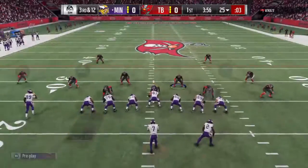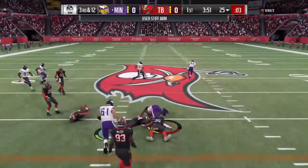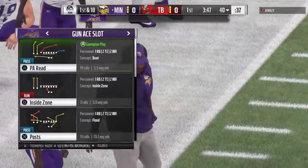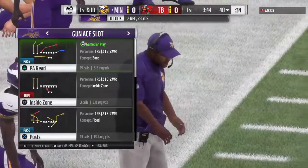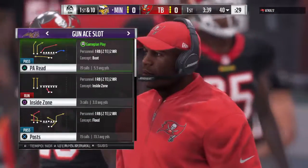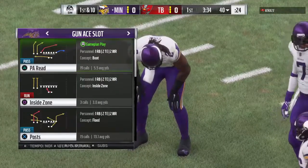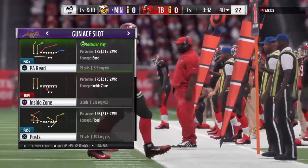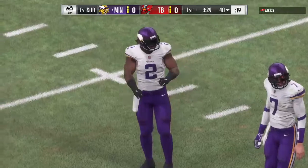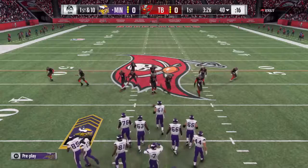Play clock winding down. Back to throw. He's going to flip one out here to his running back. And he's brought down, but not before picking up the first with a very effective stiff arm. A solid gain of 15 yards, and the sticks move. And here comes play number 6 on this drive.